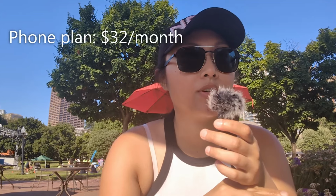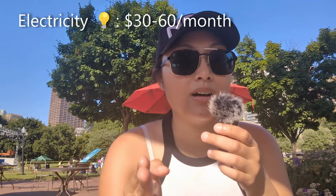Earl of Sandwich. In terms of utilities, I pay for my phone plan and electricity because all the other bills are already included in my rent, which is very nice. I'm currently on a family plan for my phone, and I spend about $32 a month. In terms of electricity, this amount varies. It can be 30 to 60 bucks a month through Eversource, depending on the season. It's obviously higher during the holidays and the summers, and it could be higher depending on if you live in an older apartment. So really keep that in mind.